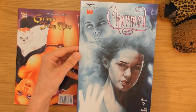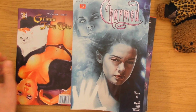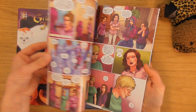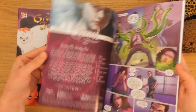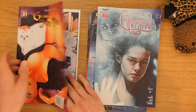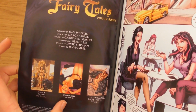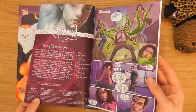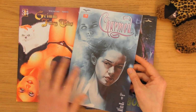Ooh, issue number 19 of Charmed. That's another nice cover as well. So is she like the sort of spirit of this one or something? Look at him, look. Oh yeah, we've got a story so far, look. Here's the other covers for that one. That's definitely the best one. I like it when they do that though, when you get a little story. So far I like that one. I like both of these actually.